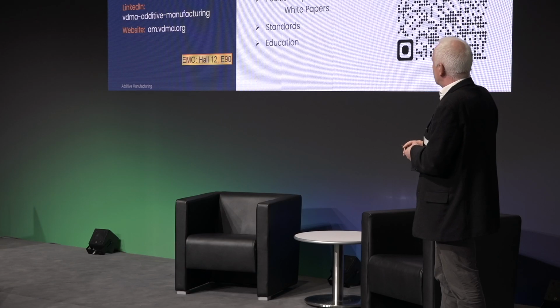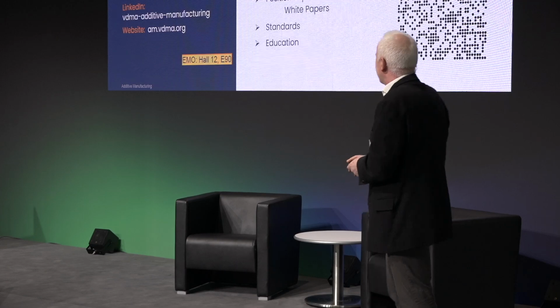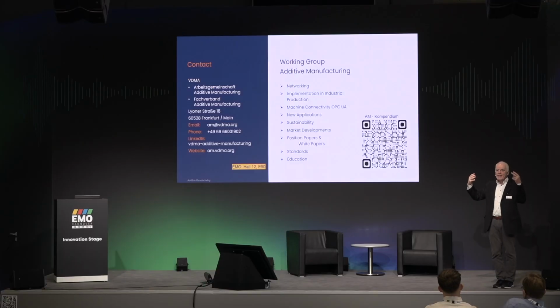Here you can see our activities, our groups. You can see that we have a sustainability working group, one on machine standards. We work on education. We go into the universities in order to get the mindset of additive manufacturing into the heads of the next generation. And we also want to do that together with machine tool manufacturers who already use 3D printing in a profitable way.